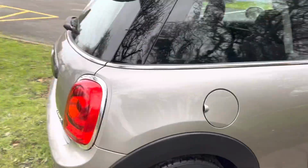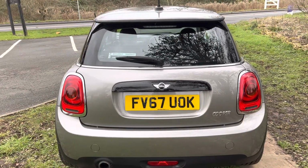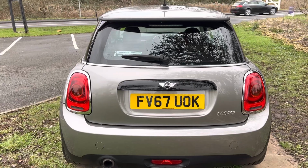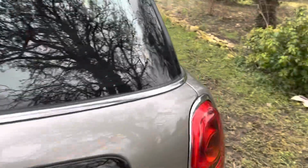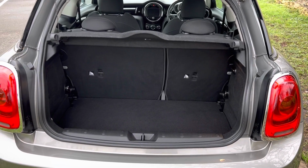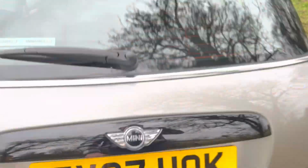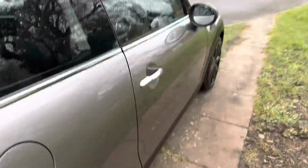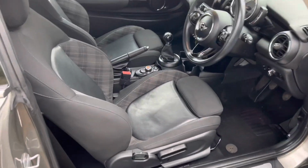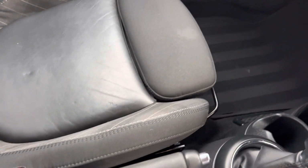As we come round here, you can see the black on the boot there, the Cooper badging. We open this, it's got the flat load liner, which is nice. As we go inside, it has the full chili pack, which is all important. Seats, very little sign of wear, all pretty good.